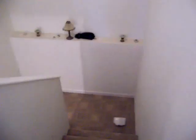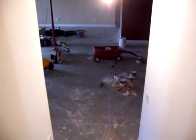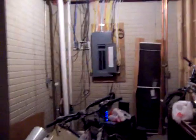This is our basement, which is just being refinished to add another 2,000 square feet to our home. This will be where the pool table is. That's a little closet room that has storage and water heaters and stuff like that in it.